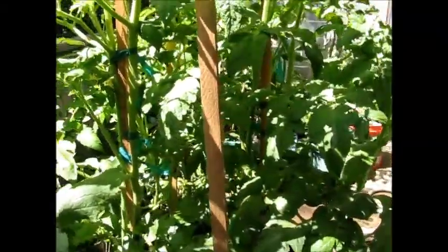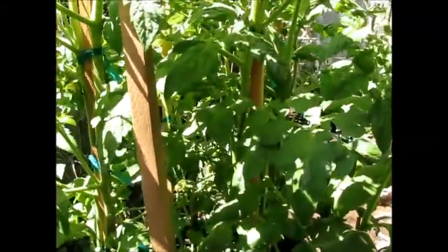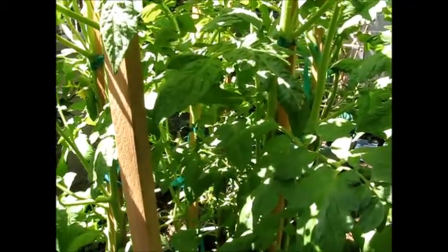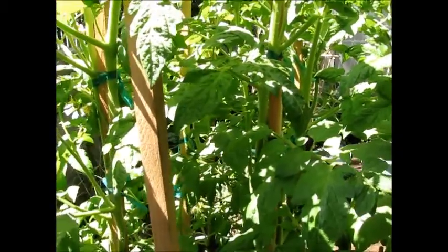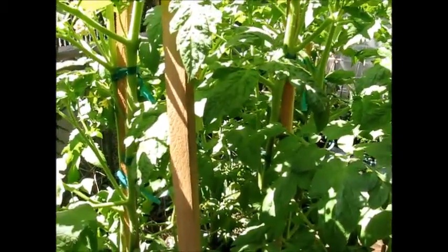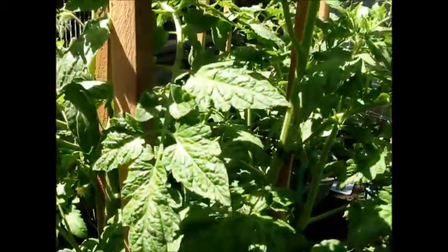So that's something we make different from maybe other people, is that we use the worm tea that comes from our worm castings, and this is every week. And we also use the Malibu compost, right?